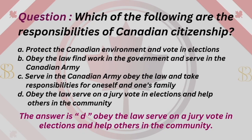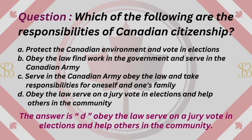Question: which of the following are the responsibilities of Canadian citizenship? A. Protect the Canadian environment and vote in elections. B. Obey the law, find work in the government and serve in the Canadian Army. C. Serve in the Canadian Army, obey the law and take responsibilities for oneself and one's family. D. Obey the law, serve on a jury, vote in elections, and help others in the community. The answer is D. Obey the law, serve on a jury, vote in elections, and help others in the community.